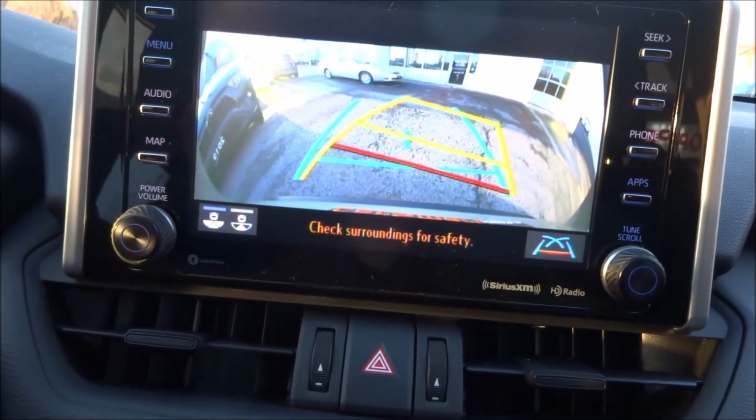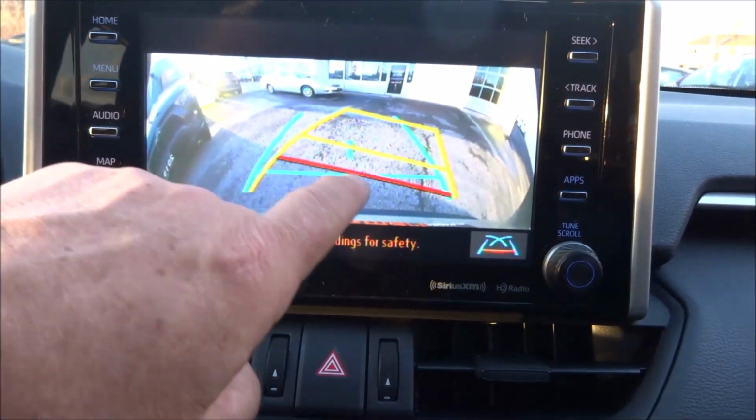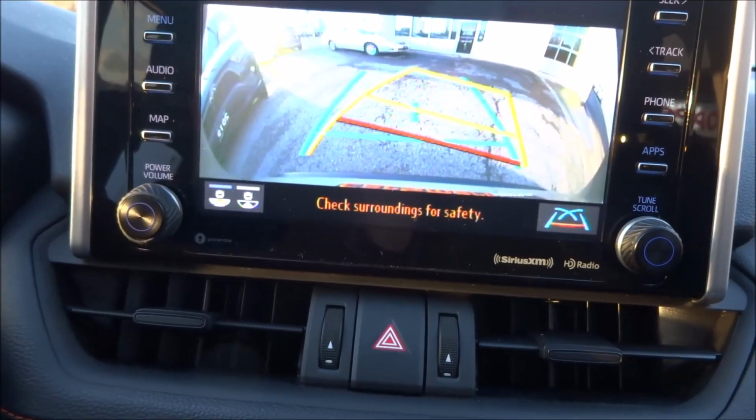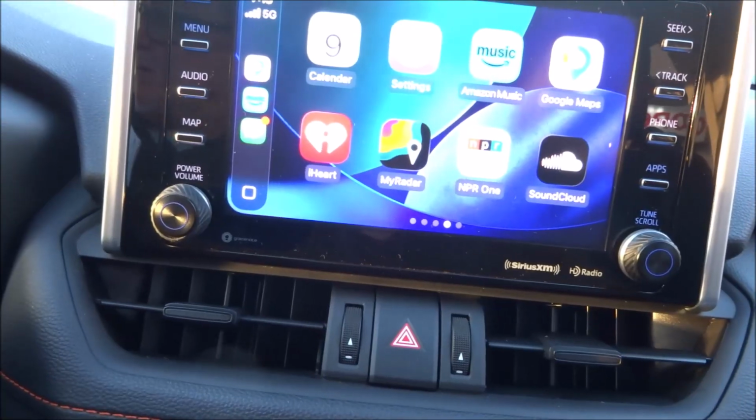So if you have a trailer hitch hooked up, it allows you to line up to the ball on your trailer, nice and center. The red line indicates you're about 12 inches from touching an object in behind. So again, it's helpful to keep you from marking up your vehicle.